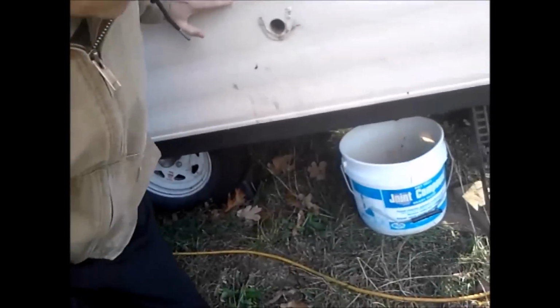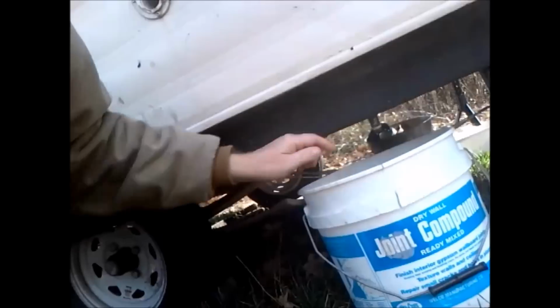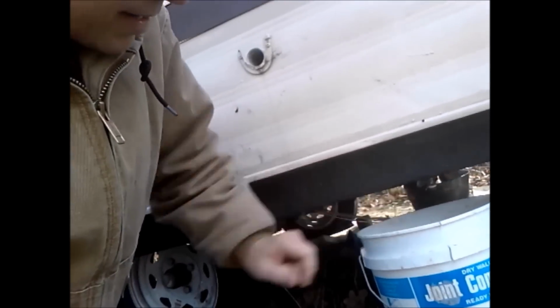Now, one little issue I'm running into, it's not a serious issue. This is where my gray water drains out, right here. And you can see it's dripping right now. I hope you can see. I've got it dripping into a bucket that has frozen. Not a huge issue, not at all.